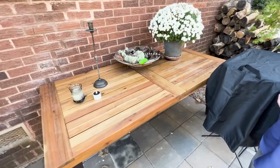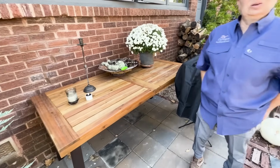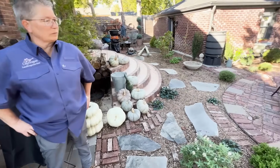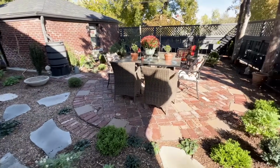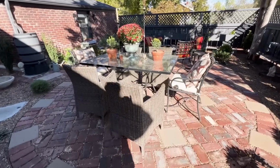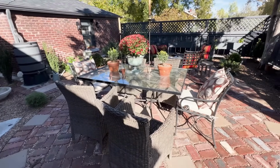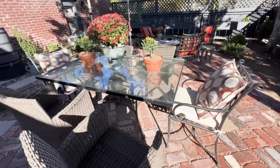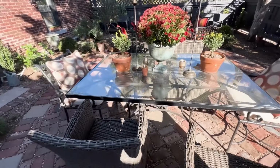Now you may ask, okay, Linda, why don't you just order another one of these tables? Well, it's because I love this table. It has a different base to it, and the base matches all of the furniture. And I want it to continue to match. And I just like the way it looks, and I like to reuse what I've got. So that's why I'm not just ordering another table. But I think once it's all done, it'll look great.